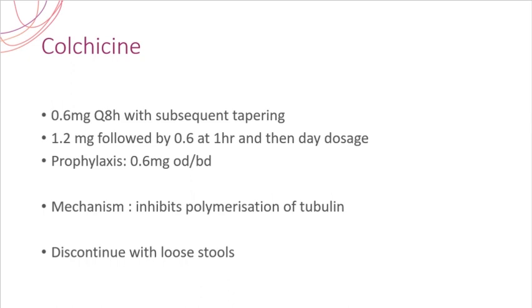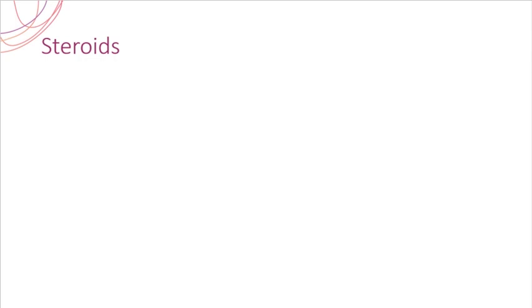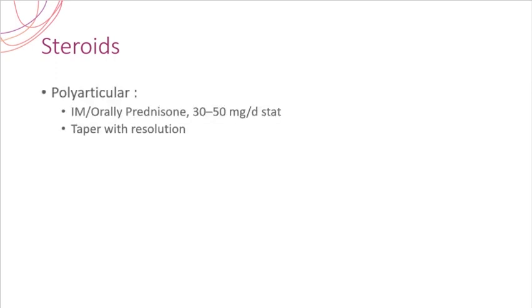Related to steroids, during an acute episode, if the gouty episode is polyarticular, involving multiple joints, then you can begin with IM or oral prednisone 30 to 50 mg per day stat, and once the symptoms start resolving, you can taper the dosage. But if such an acute episode is monoarticular, we can go for an intra-articular triamcinolone injection of 20 to 40 mg.